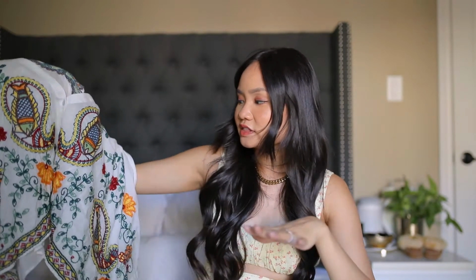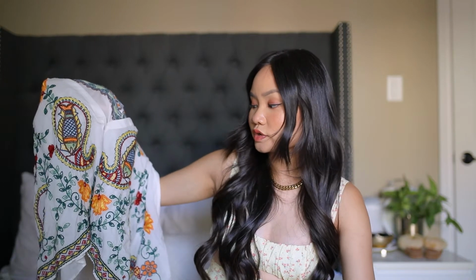Unfortunately for me, I think this is a set that I probably would only really wear together. I doubt I'd really wear it apart. It just looks good together as a two-piece set. Apart, it looks a little bit much for my personal everyday taste, and because of that, I don't know how much wear I'll actually get out of this set.